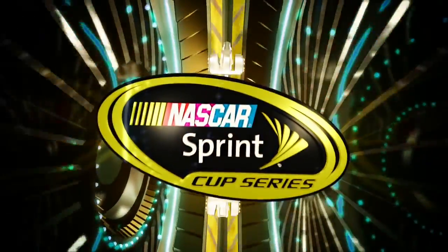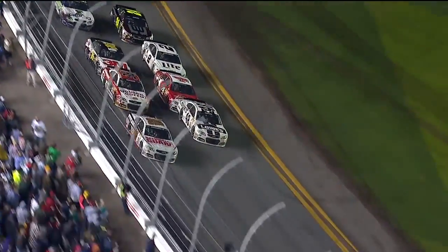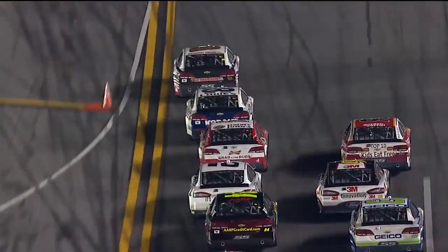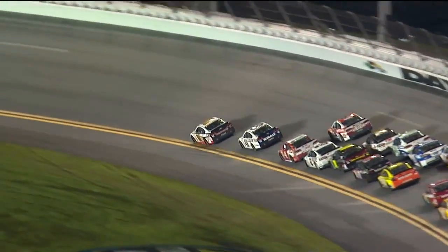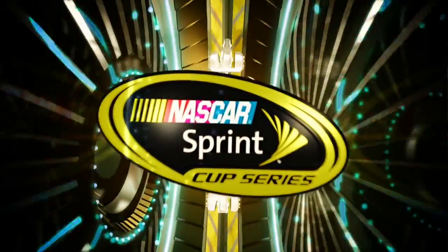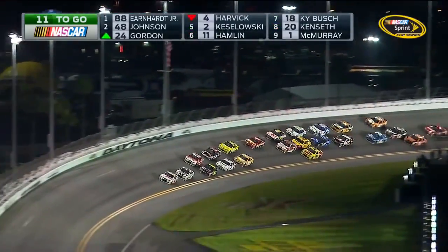11 laps to go. This restart, where Dale Earnhardt Jr. times it to get out just ahead of Jimmy Johnson, enough to slide down in front of his teammate and try to hold everybody off. One of the things I don't like, and they've been getting away with it, fine, that's all good, but I don't know how much longer it can last, are some of these quick moves. Double moves cause double trouble. And swinging down in front of somebody and swinging back to the outside, they're going to have to watch that as it gets closer to the end here.